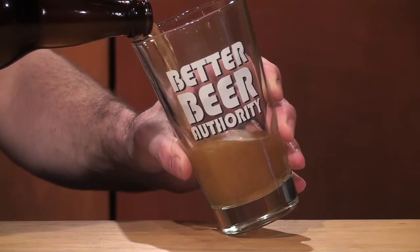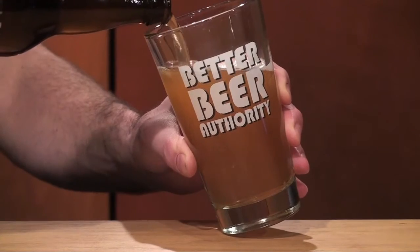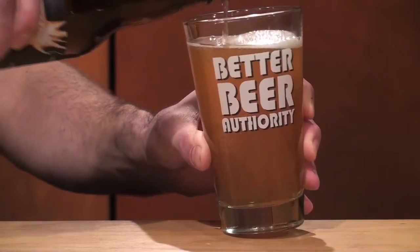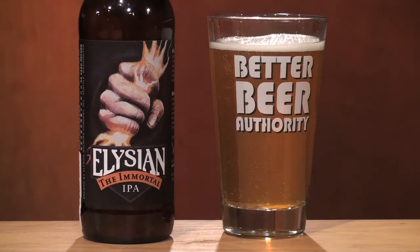This ale is bittered with Chinook and finished with Amarillo and Centennial hops. IPAs should be consumed fresh, but there is no freshness date on the bottle, so we will cross our fingers and hope for the best. Let the blind taste test begin.